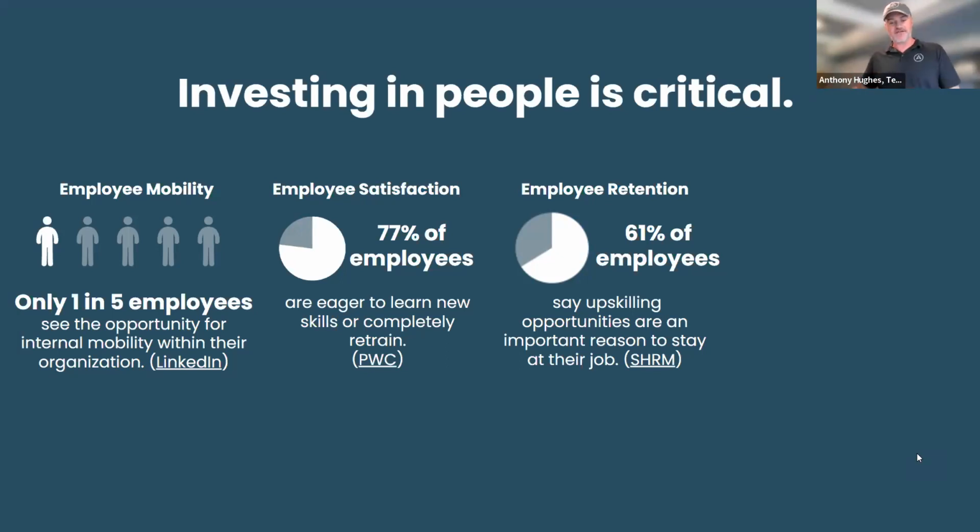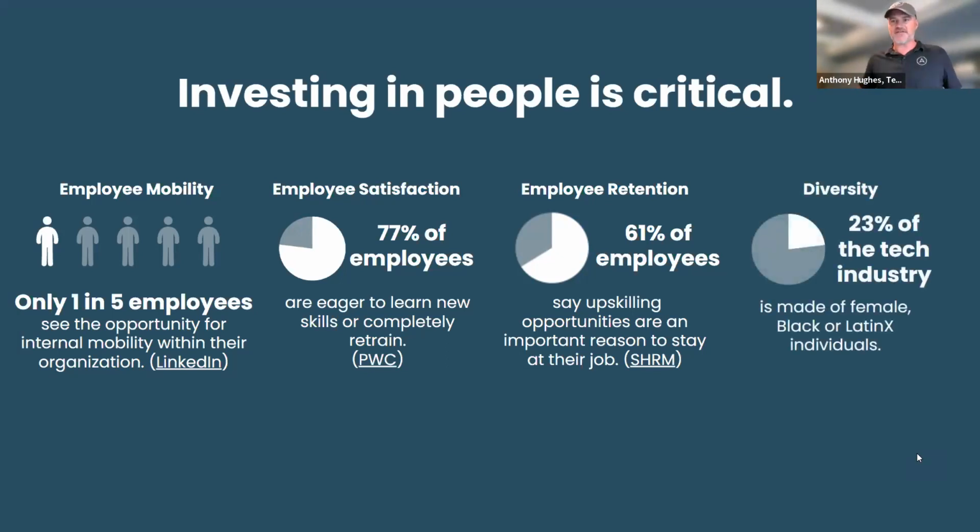And the last point here is around diversity. As an industry, technology has been woeful about achieving diversity. Just 23% of the technology industry is made up by women, African Americans, or Latinx individuals. And when it comes to African Americans, less than 5% of the technology workforce are in fact African American. So when you look at investing in alternative sourcing methods, you have an opportunity to bring innovation as well as a competitive advantage to your organization, both economically, culturally, from a retention standpoint.